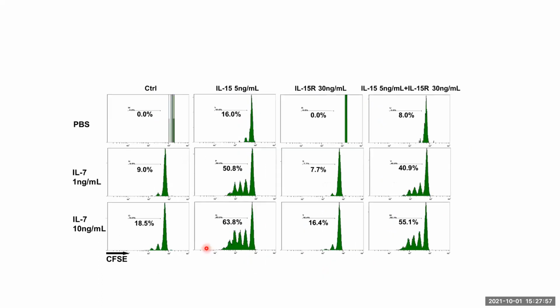So we were wondering why IL-15 doesn't have in vitro bioactivity. Then we used another gamma common receptor cytokine, IL-7. IL-7 also shows similar features: you can see here IL-7 alone also cannot proliferate CD8 T cells in vitro. However, if we combine the two cytokines together, it showed modest bioactivity, with roughly 50% of the CD8 T cells dividing.